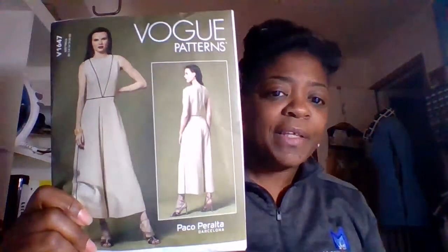So right now, I told myself, I say, self, what do you need? I really want a structured jumpsuit with culotte pants. And I just want that in my closet as not a day dress, but a day outfit. So as the patterns have come out, that's what I've been looking for until I found this one. Bingo! And I love this.